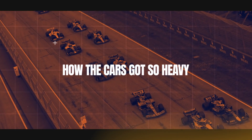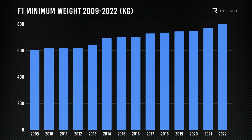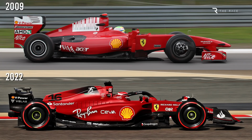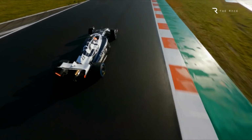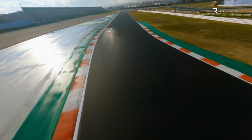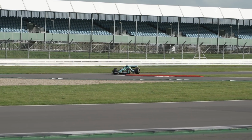Formula One's minimum weight has risen by an astonishing 31% over the past 13 years, with much of that rise happening over the past decade. In July 2009, the minimum weight of the car at all times during the event was just 605 kilos, but this season it's 798 kilograms. That's 46 kilos heavier than in 2021, a total that includes the extra 3 kilo increase agreed on the eve of the start of the season.